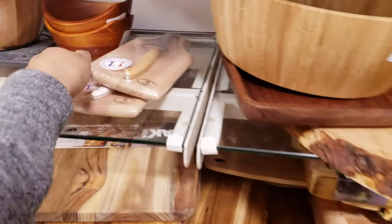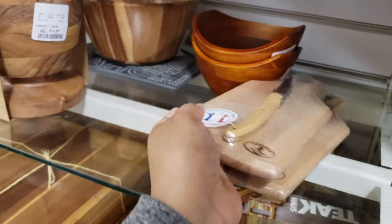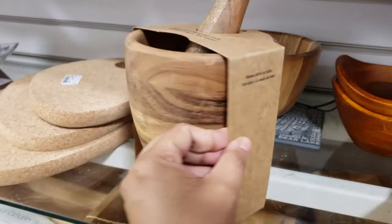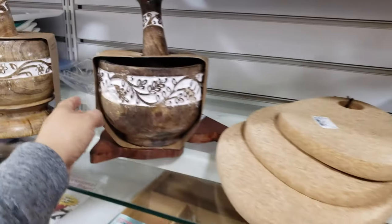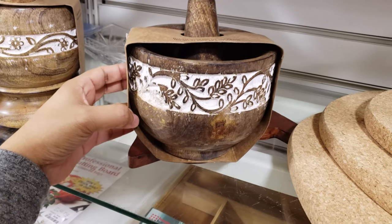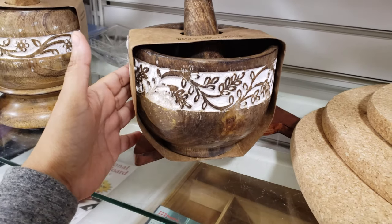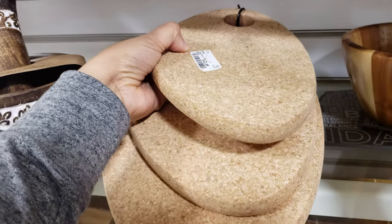Let's see. Oh, look at this one. Made in France, huh? Handcrafted in India. This one is going to be $13. I like stuff like that. Look at this design. Wow. This one's going to be $15. Natural wood mortar. Okay. That's pretty cool looking. Oh, we have like the cork.